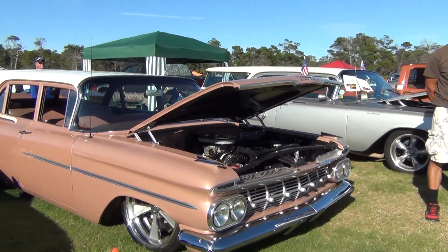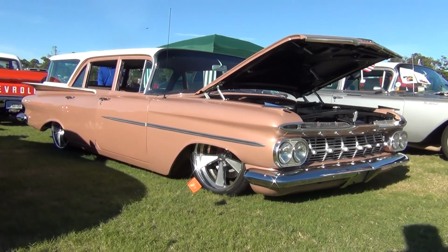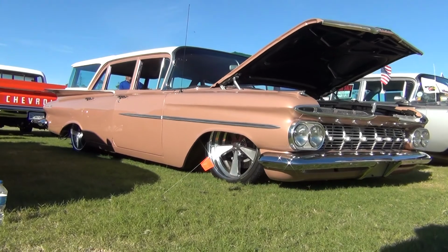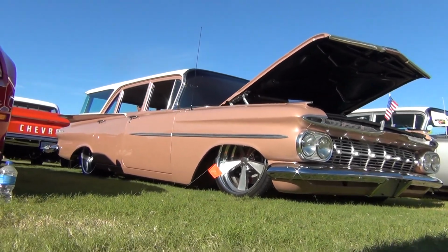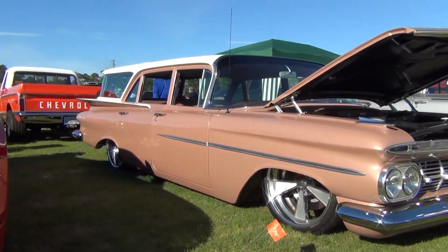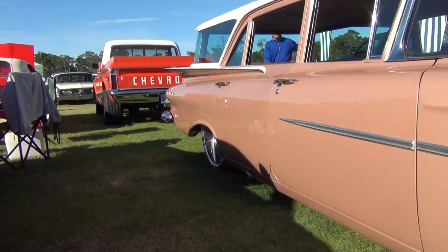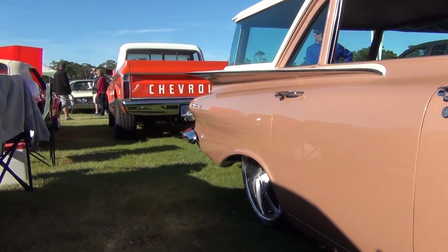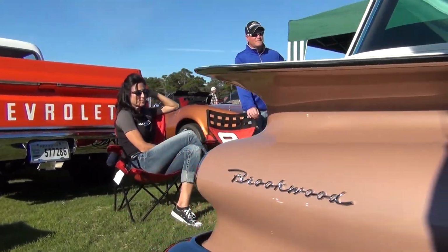Wow. I'm looking at a cool wagon, dude, from way over there. You can tell it's a tremendous build, high-end stuff. Yep. I'm loving it, man. Tell us a little bit about it. Well, it's a 59 Brookwood. Has a small block crate 350 with a 700 R4 transmission. Air condition, full air ride, tubular A arms. Like I say, it's a top notch build.